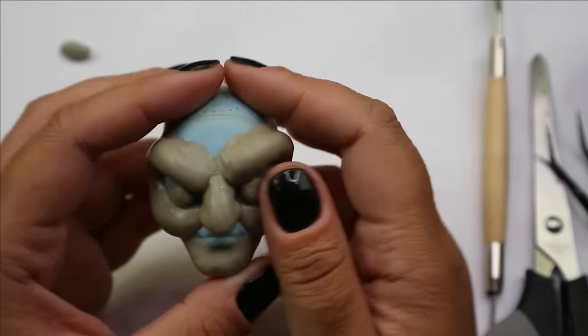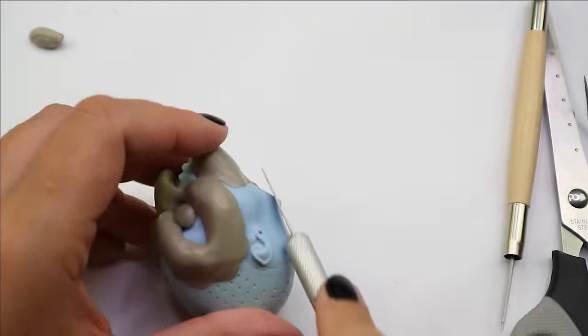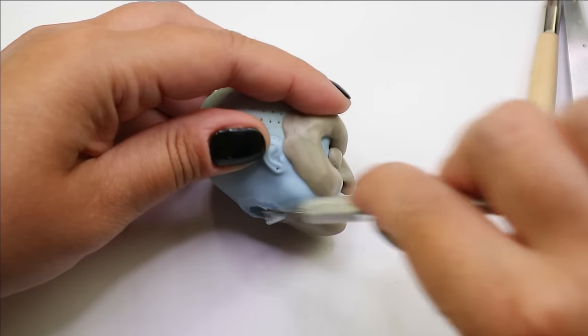Yes, it looks super fun already, really like it. I still want to change the placement of the neck hole. I want it to be more on the back of the head. It will make her look kinda more crooked and scary.